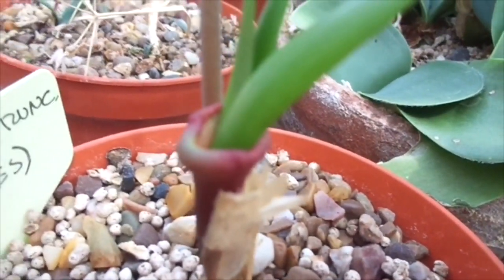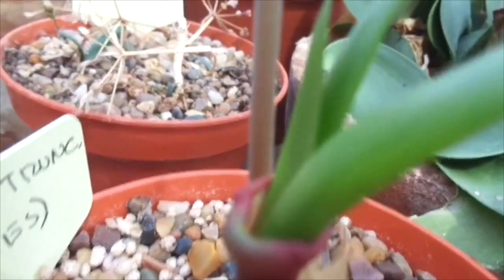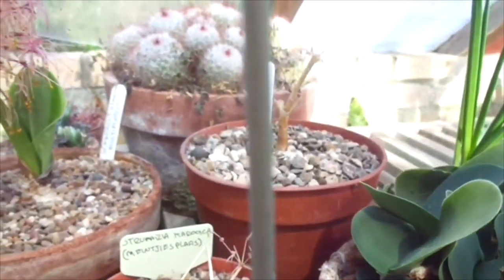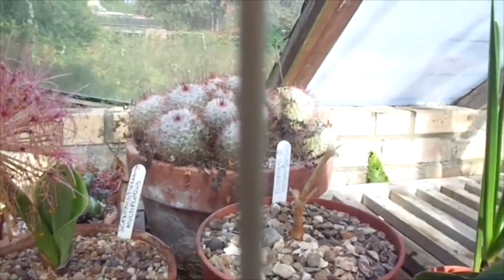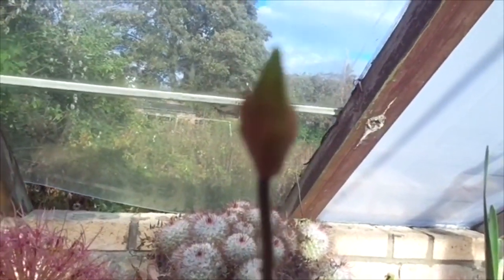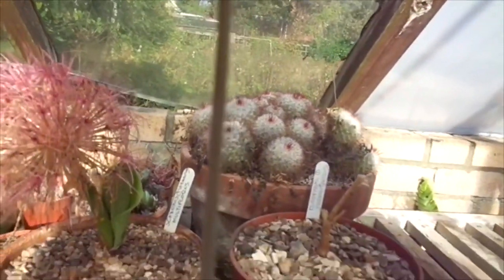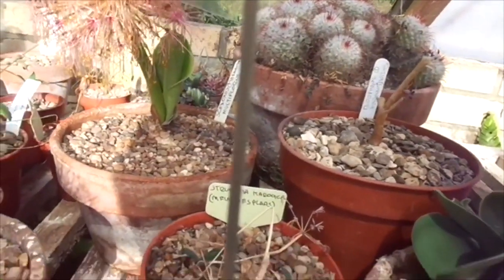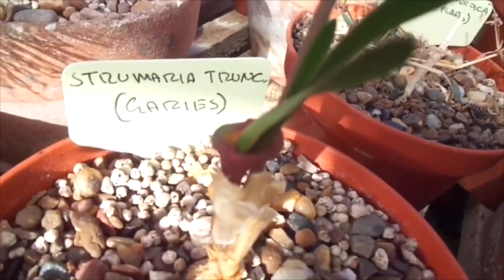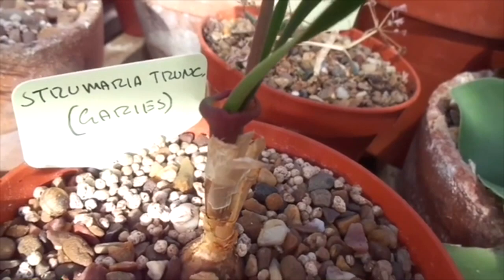And out of that comes the flower stalk, which is about 14 inches tall. And also coming out of this peculiar fungus-like growth, there is the basal rosette of leaves. So a very, very strange plant.